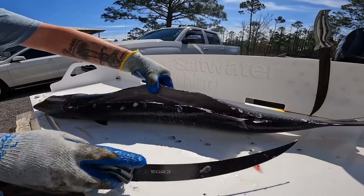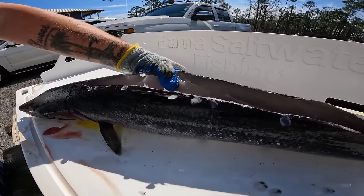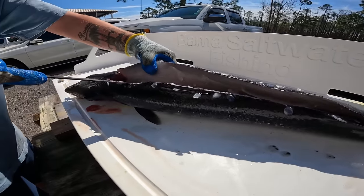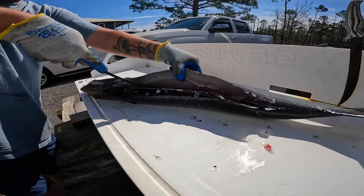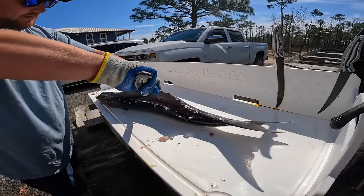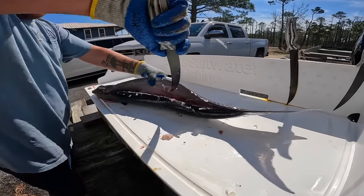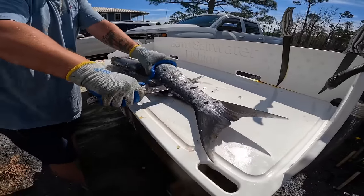Now I want to show you, see that meat? It's got a nice white color to it. King mackerel actually has grayer meat than this is. Pretty crazy how pretty it is. We got a big old spine we got to get up and over. Go back down and get that fillet off.